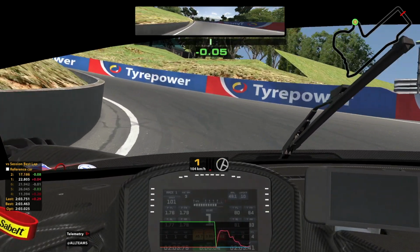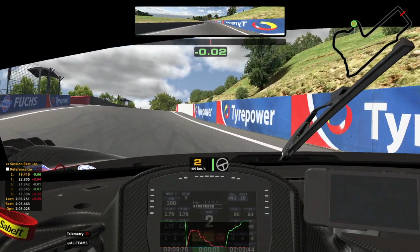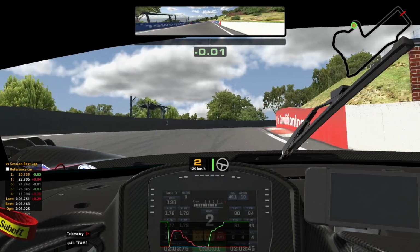I turn in for a late apex and you want to be as close to the inside wall as possible. On the exit I gradually come back on throttle as the rear does step out if you're too aggressive.